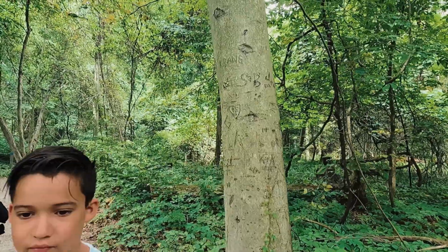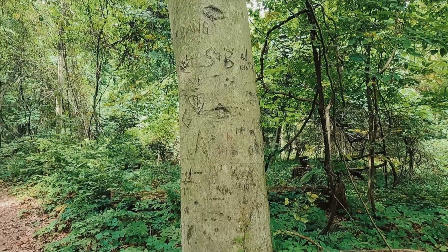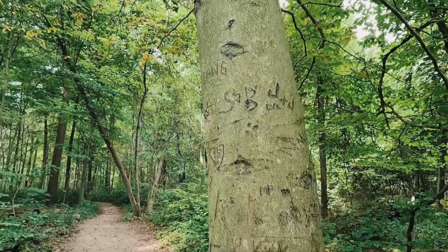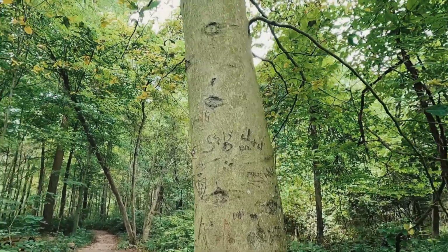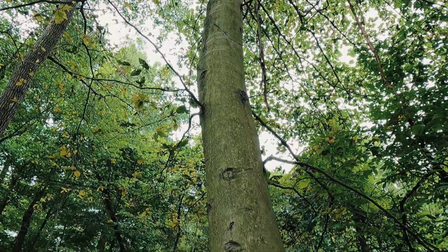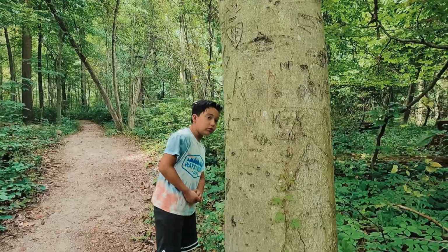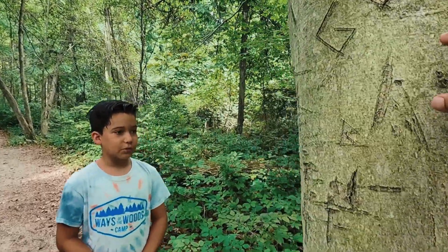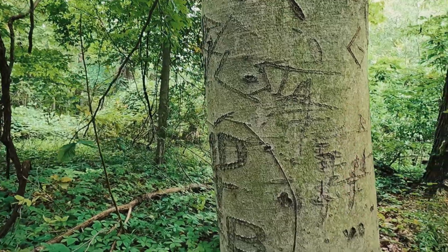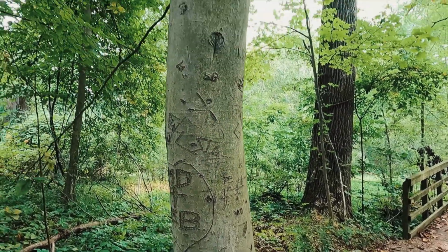Everyone's carved something in the tree now. I don't know if that's a good idea. Like, I know it's just the bark, but some people say this could kill the tree. Really? I don't know. It looks pretty dead, no? You think? Some of the branches. It's seen better days, but what kind of tree is this? Oh! It's not an oak tree, but it's a big kind of tree. It's got weird bark on it. Almost looks like a birch, but it's not a birch.